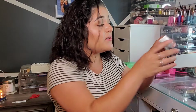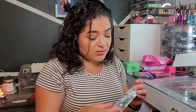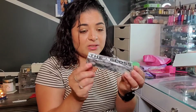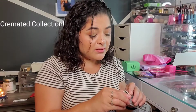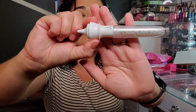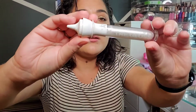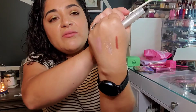There's still more, guys. The gloss. This is probably from the Shane Dawson collection, right? Was that the packaging? I think so. It is in Heaven's Gate. No, this is new. This is new. And it's very shimmery. I personally don't have this one, so this is a very shimmery lip gloss. 10 new items. This is like amazing.